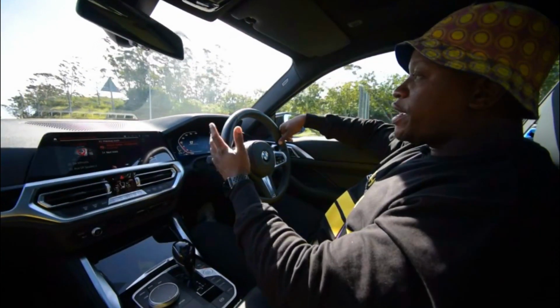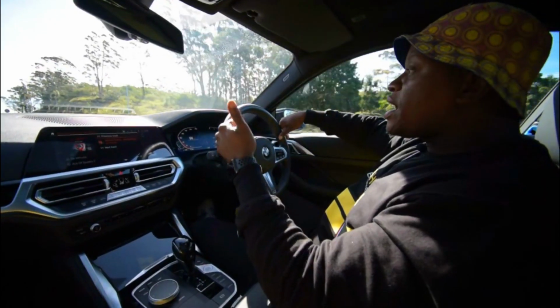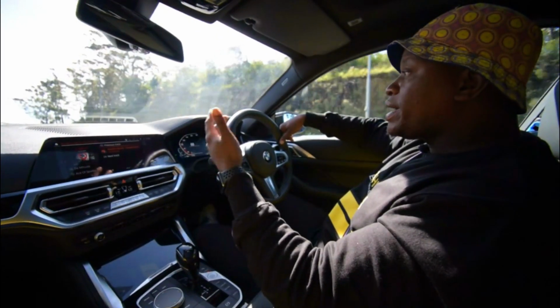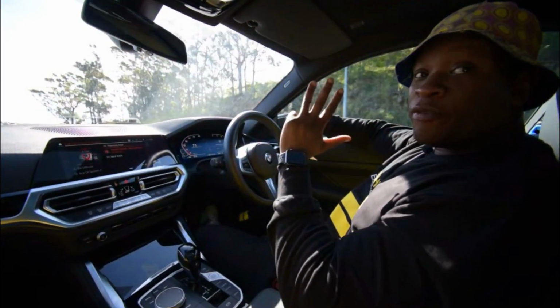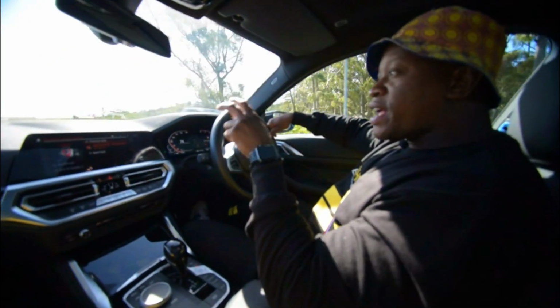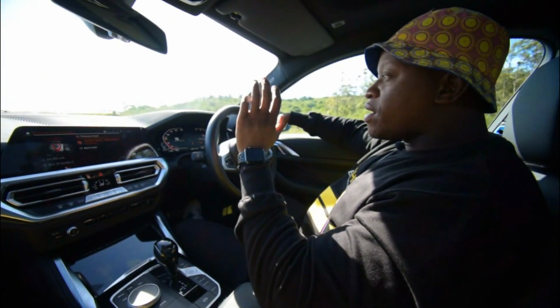All right, so in terms of engines, you get the 420i, the 420d, which is what we're driving today, the 440i, the M440i, and the M4. Those are the 4 engines you get so far in the new BMW 4 Series. I don't think they'll release any other engines. I think those are the ones that they are actually working with.